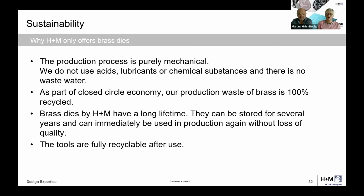So what we mill away, we are collecting all our brass chips and we put them back in the recycling process. So that means that also the tools for our customers, if they don't use the dies anymore, they still can use or sell back the raw material. There is really no loss in the process. And our dies have really a long lifespan. So when we talk about a brass die, we talk about easily 1 or 2 million stampings per die. So this is in no comparison to an etched die. Yeah, the lifetime is much longer. And therefore, we can really say that this process is absolutely sustainable.